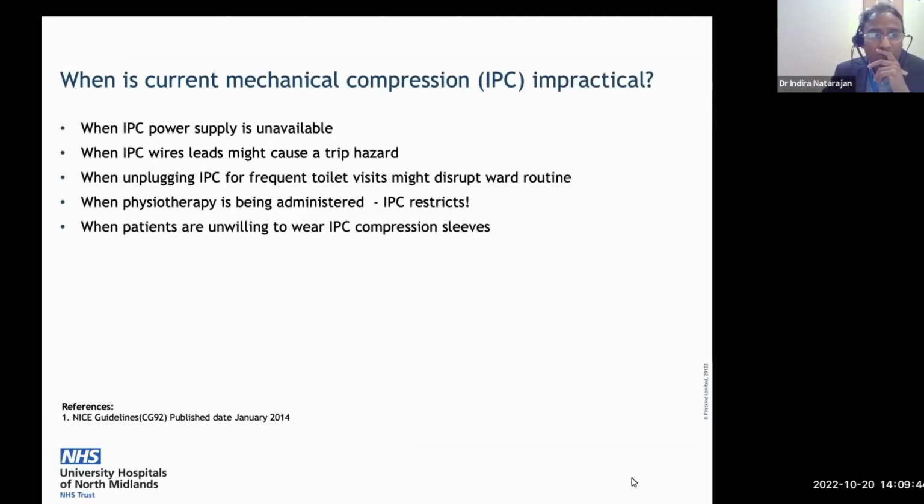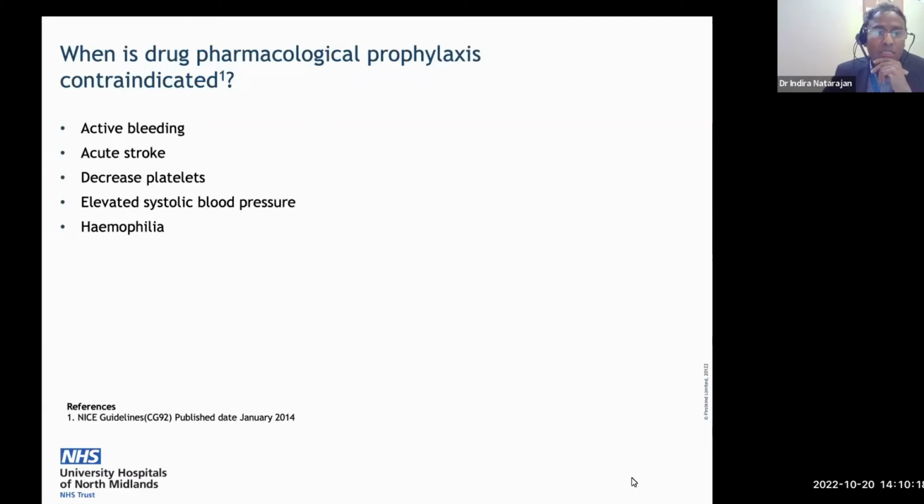And there are other practical problems because it needs a power supply. IPC wire leads might cause a trip hazard. It's very difficult for the patient to get out and go to the toilet during the night. It feels as if the patient is tied down to the bed, and IPC restricts therapy staff from coming in and going. Some patients are unwilling to wear IPC compression sleeves because the constant squeezing of the device prevents them from sleeping. It feels very uncomfortable. So apart from contraindication, there are people who are non-compliant with IPC as well.